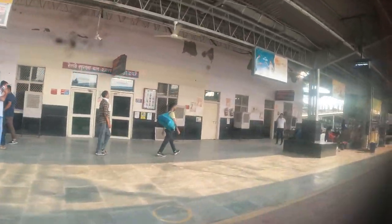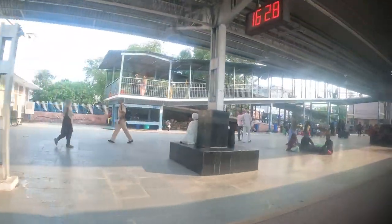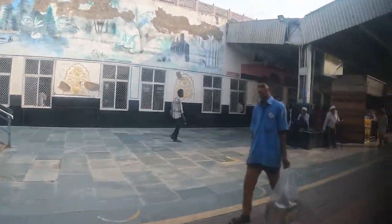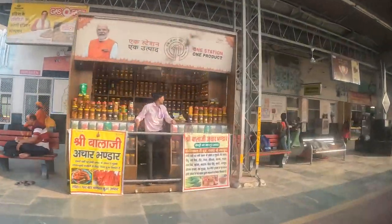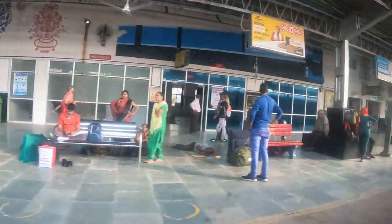I always find these train stations quite fascinating. Oh, there's a good shop there with some snacks. Like these little shops. Yeah, look at all the people, eh? Oh, that looks like a good shop. Oh, wow, look. I should have jumped out and got some things. Well, it's quite a big station.